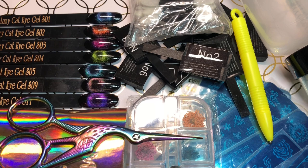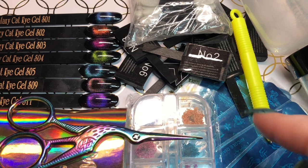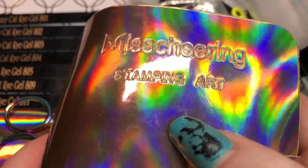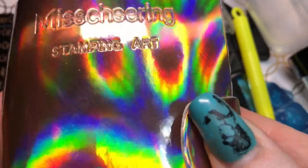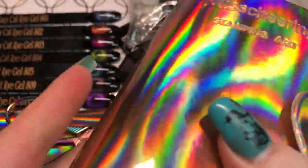We have the scissors, the flowers, and then of course all of the stamping plates from Nicole Diary. If you'd like to see swatches of any of these plates, please let me know in the comments. I'd be happy to do that for you. And then of course we have the plate holders, and they're really great. I recommend these ones. I have it filled back to back, and even with it being completely full, I can easily button it closed, which is great. So Misscheering, these ones are really good.